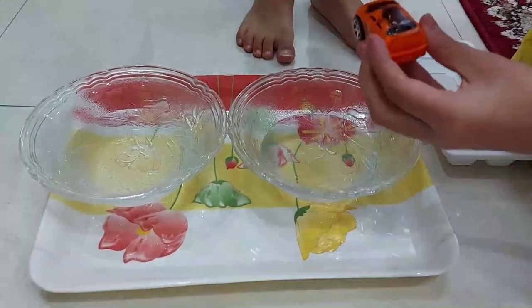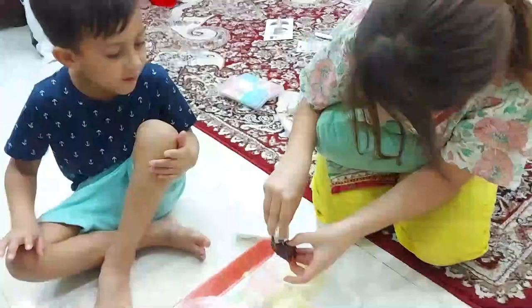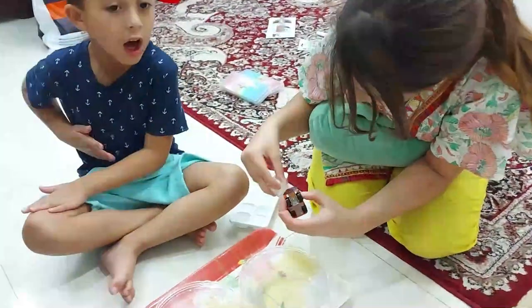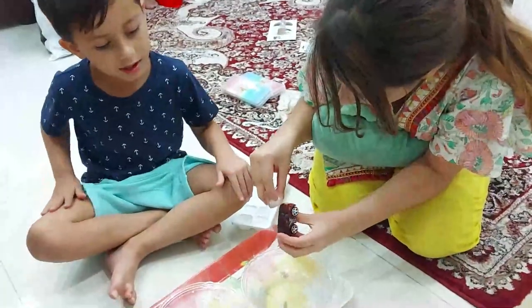Please, can I have the ice? It's making it more cold. If you need the wipes, then try it. Let's see if the wipes can change it back to orange. That would be a good idea.